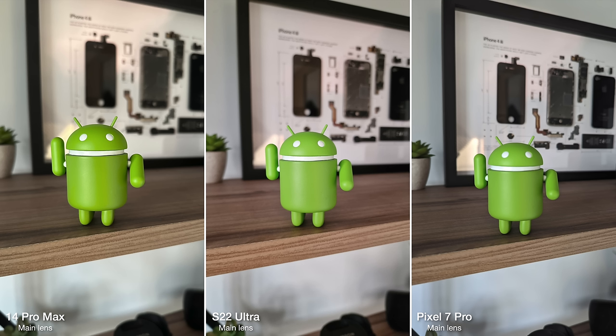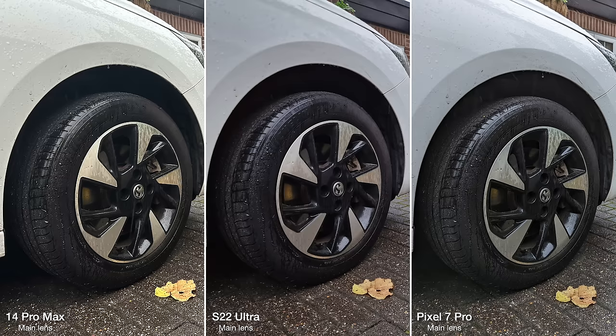Let me start by showing you some general trends, the main one being that the Pixel consistently showed the most accurate white balance. The Galaxy shots were slightly cool and pink, and the iPhone shots were slightly green and too warm.